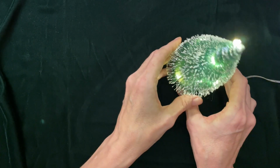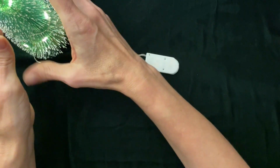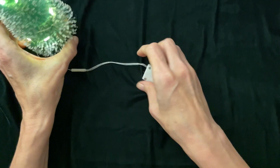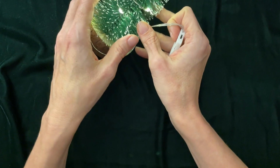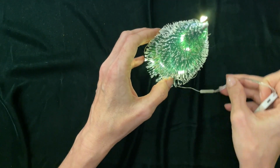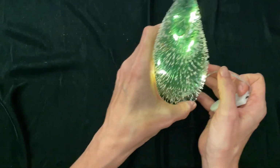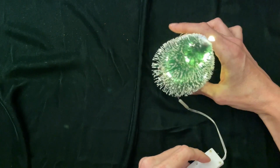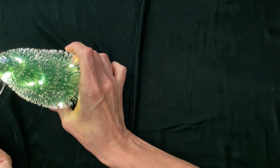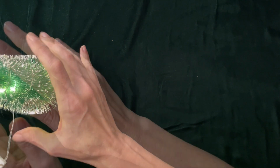I have a few things. Look at that. It's a little Christmas tree with lights. It's like a fur brush with snow. Shall I set that right there for us? Just that way there.